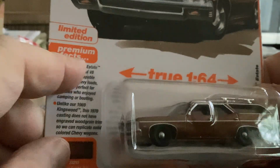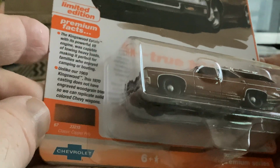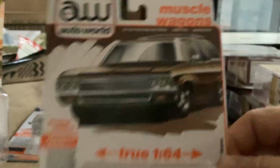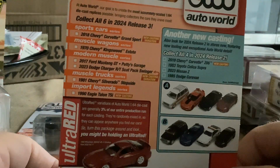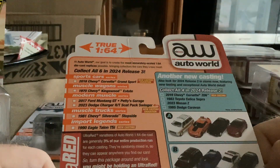If you want to pause and read this, and this is classic copper poly is what they called it. So full-size wagons are really cool. And again, if you want to read the back here, let me go ahead and pause.